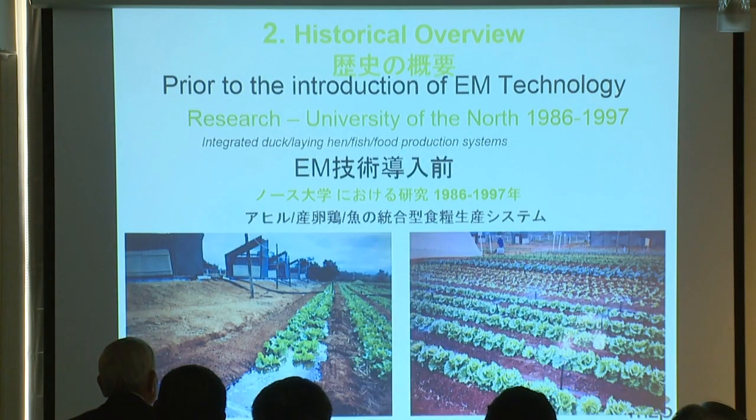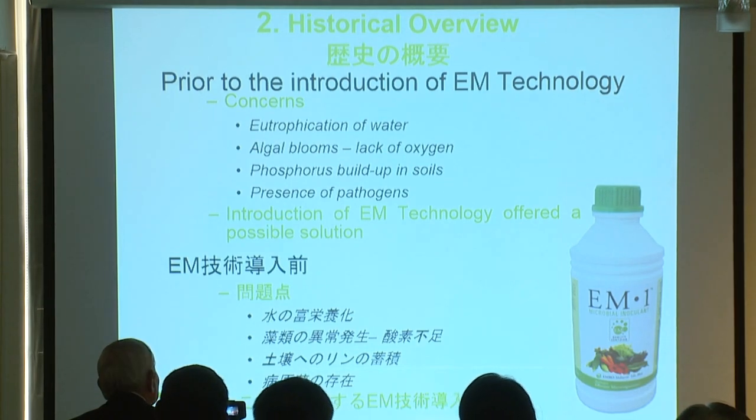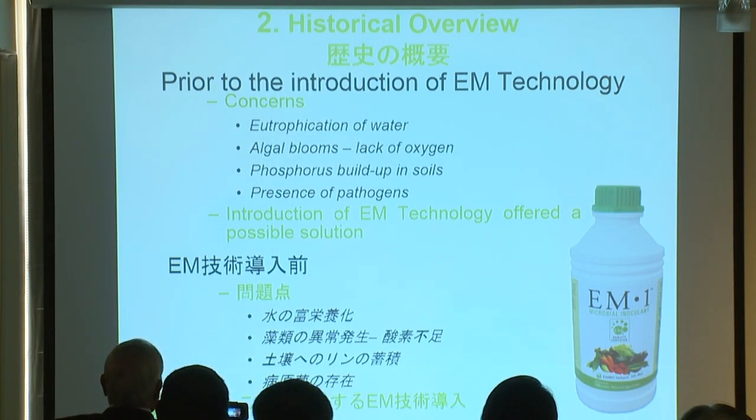Unfortunately, with systems like this, there are some problems. We have problems of eutrophication of the water. We have problems of algal blooms and as a result a lack of oxygen, especially early in the mornings. Phosphorus build up in the soils and of course the possibility of the presence of pathogens.